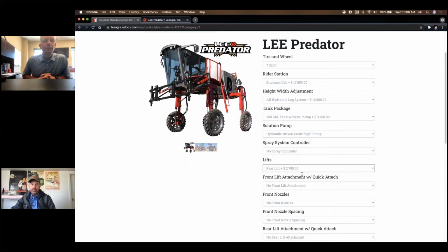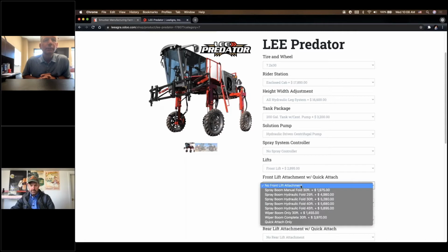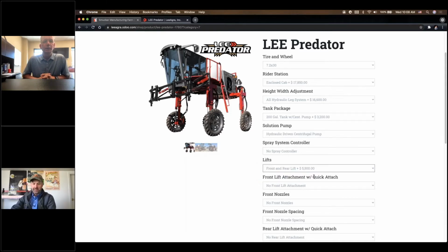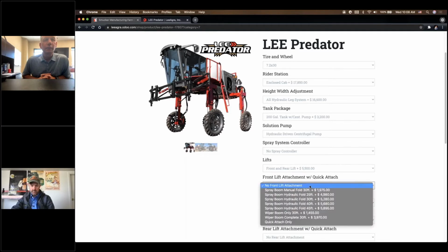Can I choose both of them? Yes, sir. At the very bottom, it'll be front and there you go. Rob, if you go back, you should be able to click the bottom option. Oh, front and rear lift. I see it. Got it. There you go. And then if you could scroll down just a little bit more, we kind of bring that page back up a little bit taller.